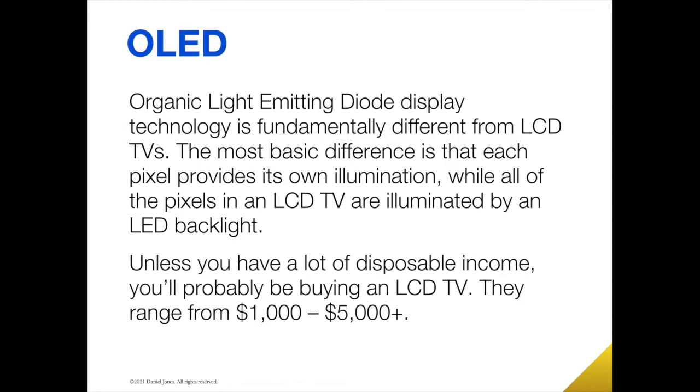Here is an excellent video from CNET that explains OLED technology and how that differs from LCD technology.